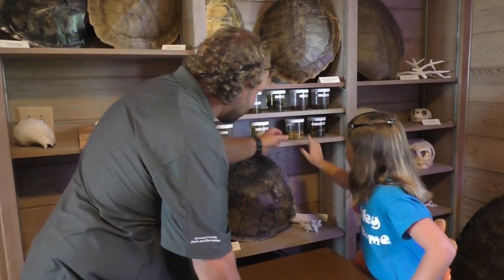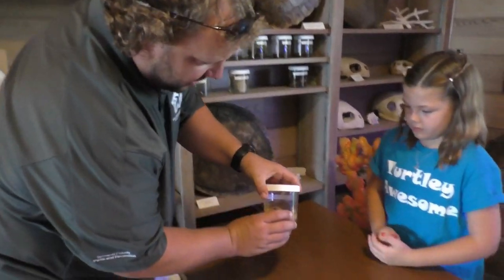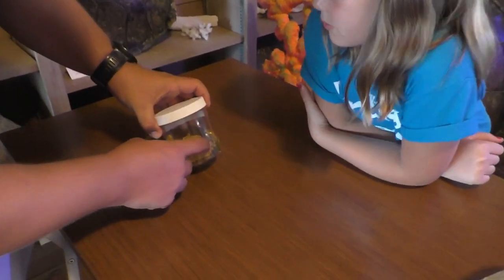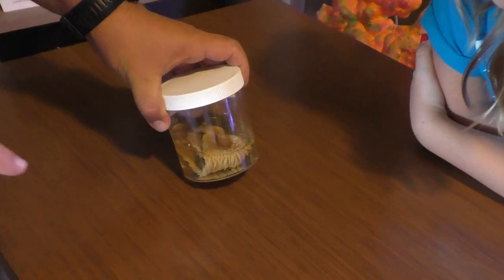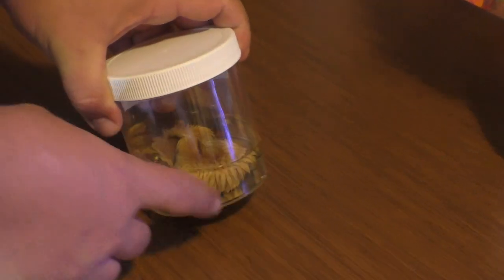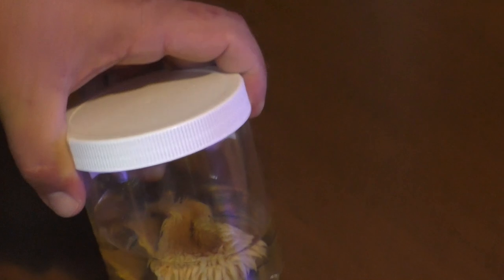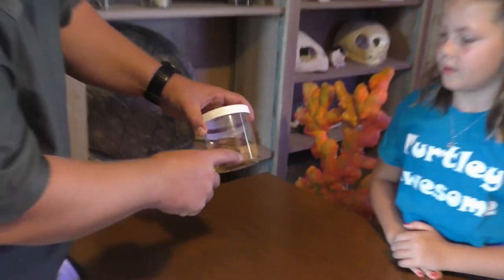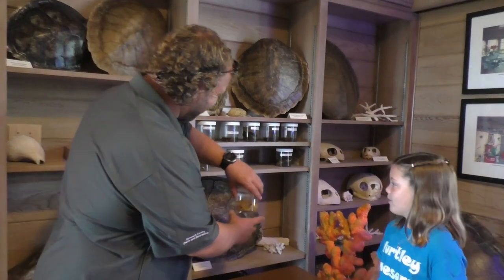What is this? This is that papillae that I was just talking about. So you can see all these little things look almost like teeth. That's what's going to hold the food as they swallow it and they try to get rid of the water. That's going to hold all their food in their neck so they can't spit it right back out, and then they can get rid of the water and swallow just the food down. So that's the papillae that's inside that we were just looking at. Pretty cool.